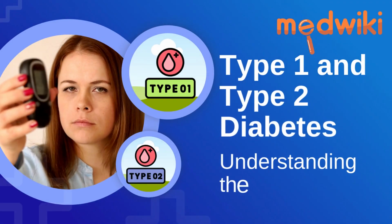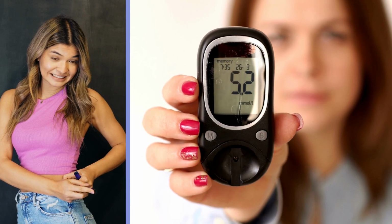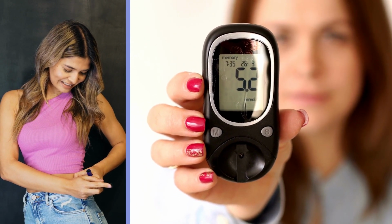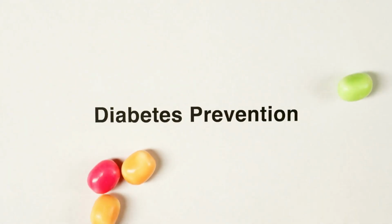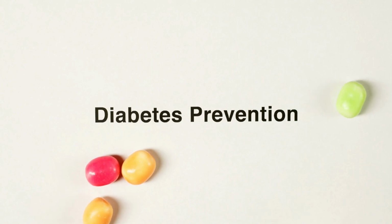Type 1 and Type 2 diabetes, understanding the differences. Diabetes is a chronic disease that affects millions of people in India. There are two main types of diabetes, Type 1 and Type 2. It is important to understand the differences between the two as they have different causes, symptoms, and treatments.